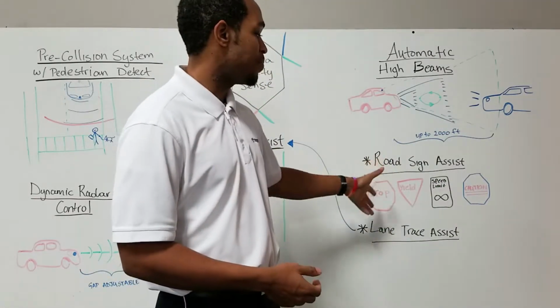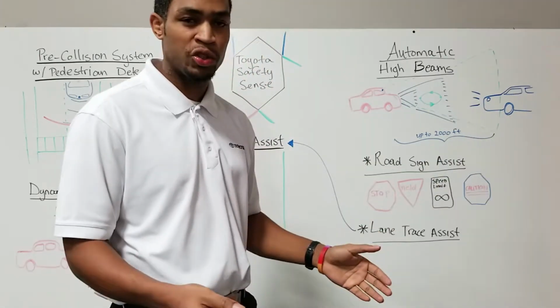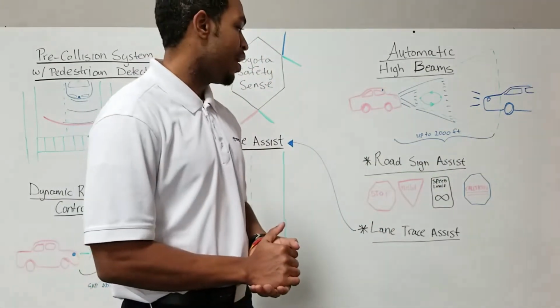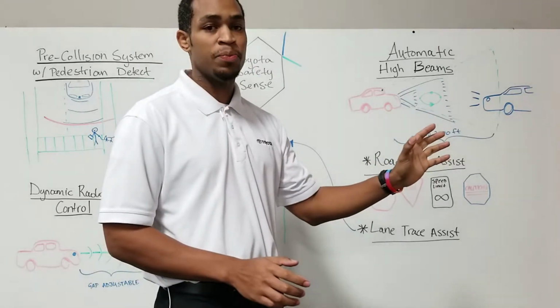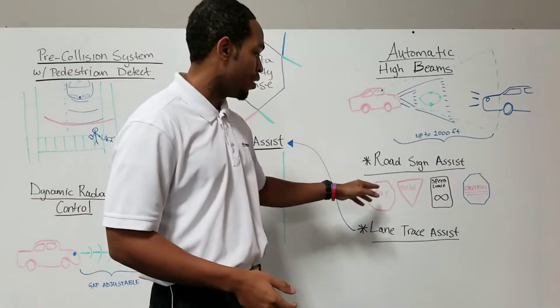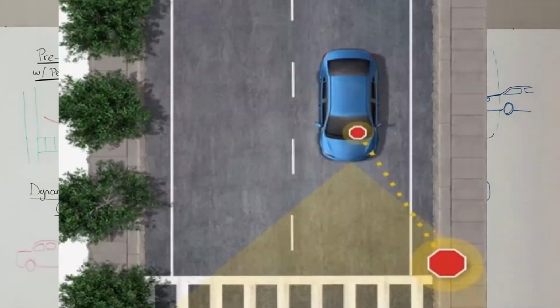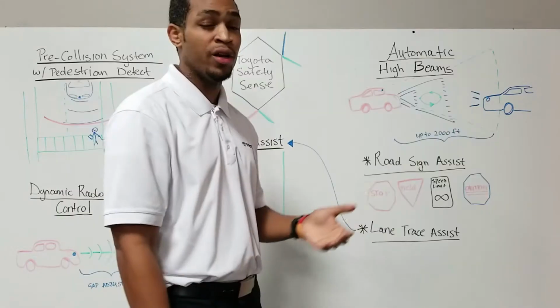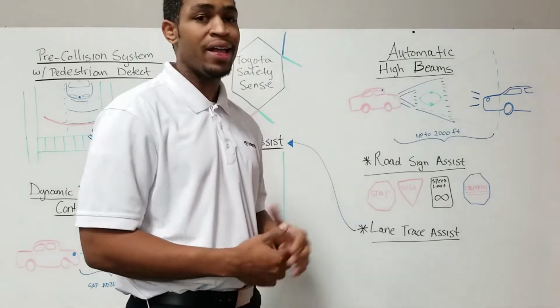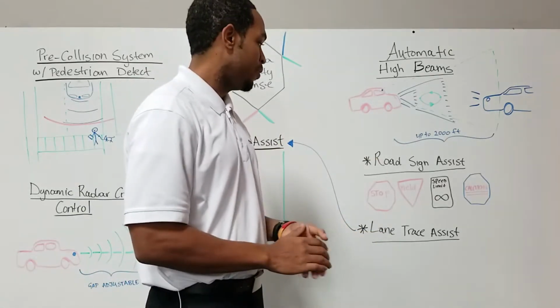So it can read stop signs, yield signs, speed limit signs, caution signs for just in case construction or something's happening like that. And it pops up on your MID display, that little screen between the gauge cluster. It lets you know that these signs need to be heeded, especially the stop signs. When you're in a neighborhood, driving from intersection to intersection, you don't realize there's a stop sign at that intersection. Some are all-way, some are two-way stop signs.